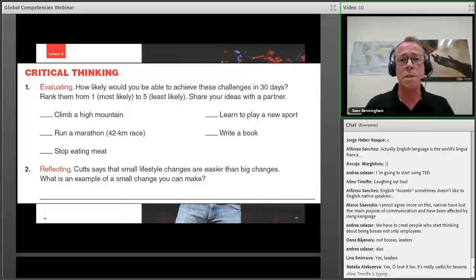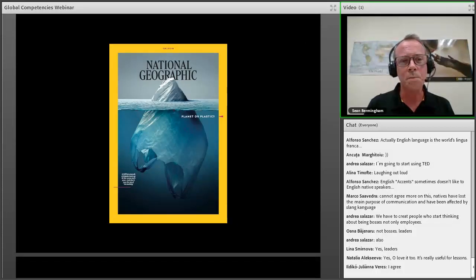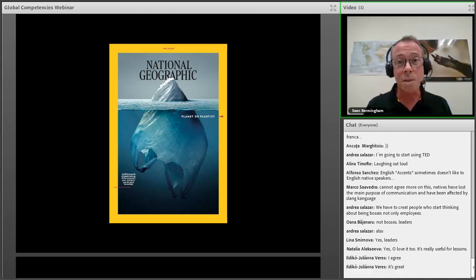And it's also good for getting students to think, well, what could they do as a 30-day challenge? What are they most likely to be able to do? Could they stop eating meat? Could they learn a new skill or learn a new sport? Because it's with those small changes that can together potentially tackle bigger issues.